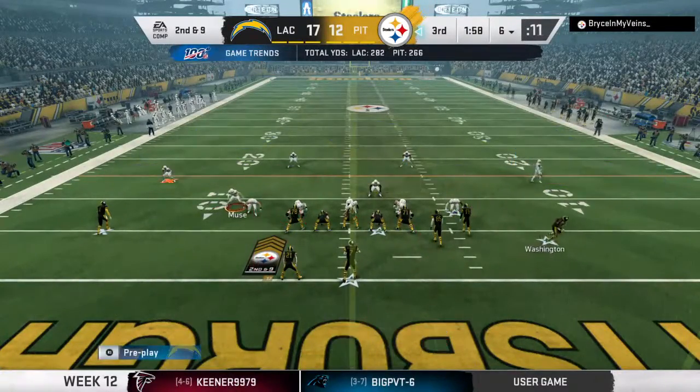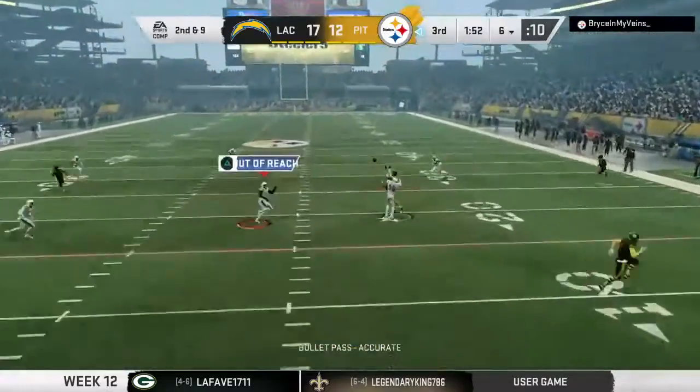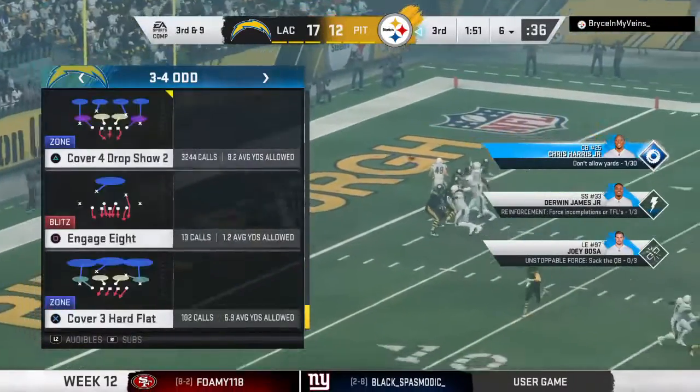Mike. Middle. 51. What we got? Flash. Out of the gun, it's Roethlisberger. And that is incomplete. A lot of force bearing down on him there. He could not hang on.